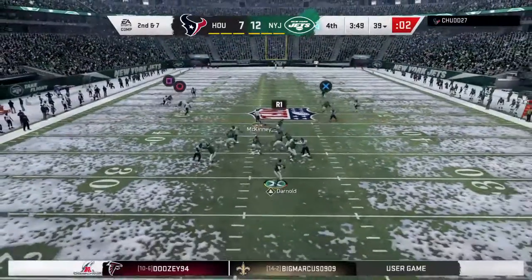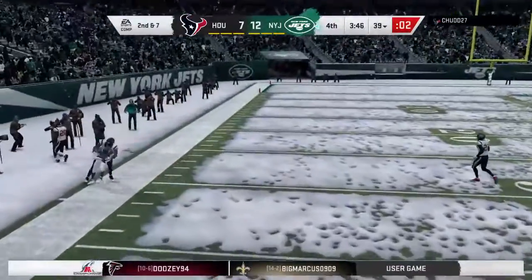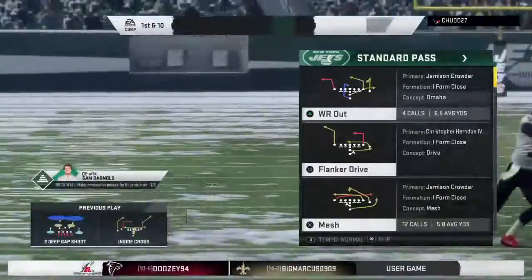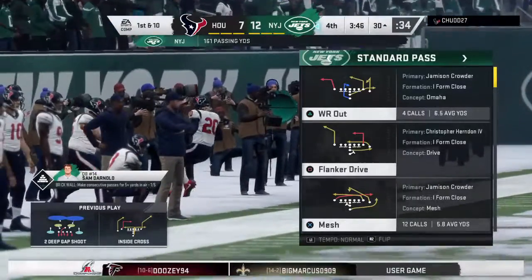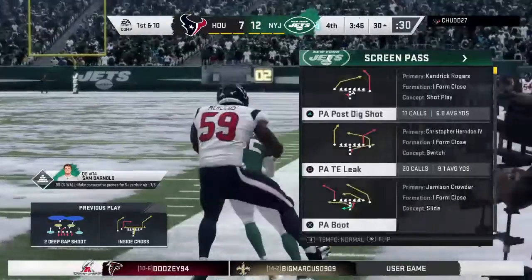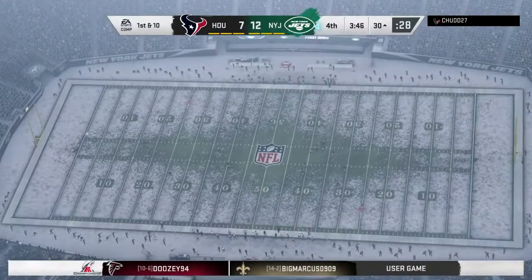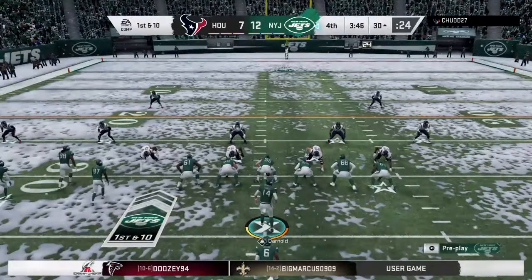From the 39, Darnold. He's going to fire one deep left side. And this will be caught at the 30. That goes for a gain of 31. That's a great job of working the sideline right there. I love how he tracked the football the whole way. Just reached up and pulled it in. Had excellent field presence to understand where he was in order to make that play happen. So the big play has them all the way down to the 30 now for 1st and 10.